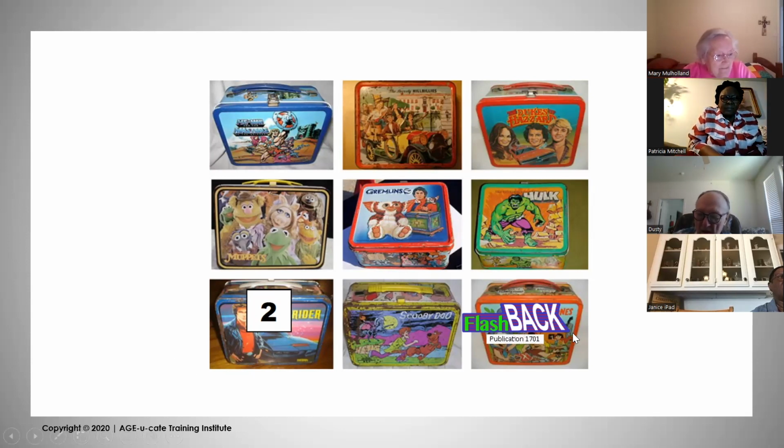And here's the Flintstones in the bottom right. And then we got Scooby-Doo in the middle. And we've got Knight Rider on the bottom left. And you got the Muppets in the middle on the left. And you've got Gremlins, it was a popular show, in the very center. And then you got the Hulk on the right in the middle. And then across the top, you've got Dukes of Hazzard on the right.